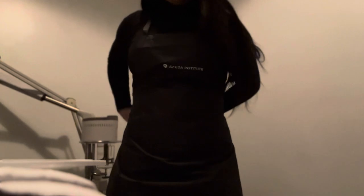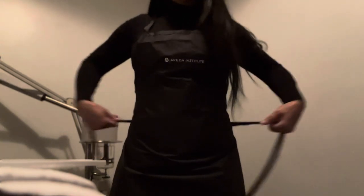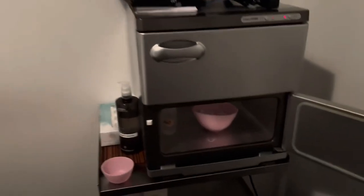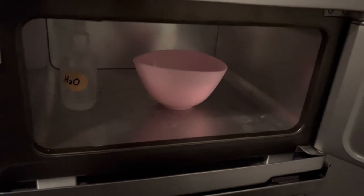This is a 360 of my room. I have my case there. I'm about to go get some steam towels. I have my steamer set up and ready to go. So this is my attire. So far I have my water getting warm in there, and my steam towels getting hot.